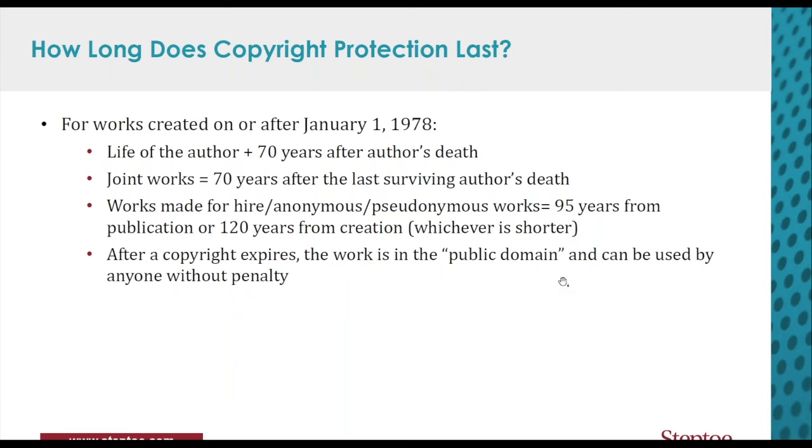If it's before January 1st, 1978, there were different requirements. There was a publication and registration requirement before then. That term was 28 years from the date of publication with notice or from the date of registration. And at the end of that 28 years, the owner had the opportunity to renew for another 67 years. So the total time prior to January 1st, 1978 that somebody could get for a copyright is 95 years. While there was that renewal requirement, that was eliminated in 1992, so it's now optional that you can renew. But the overall term is about 95 years for works before January 1st, 1978.